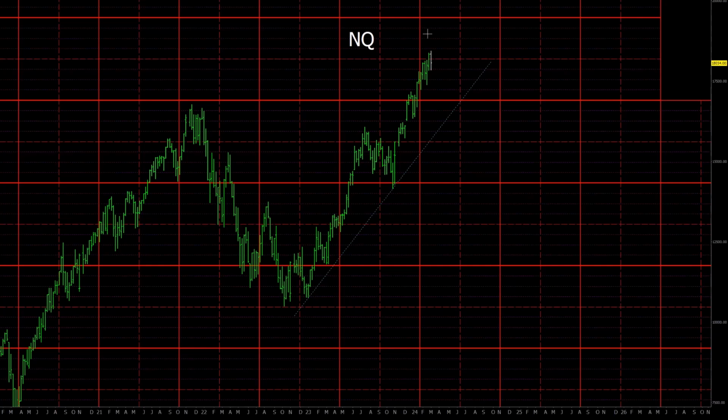For V's, we need to see lower lows and lower highs. For consolidation, we need to see the lows not get taken out, but we're making lower highs and chop that way. Fortunately, we've got these levels on the squares where we can make these judgments about what's more likely to happen based on how price is acting at each one.